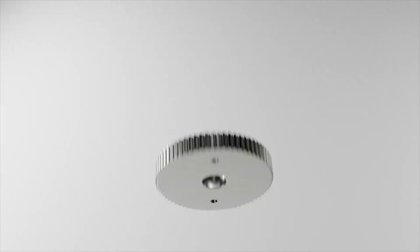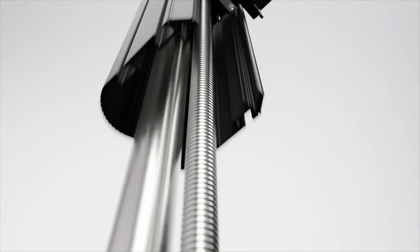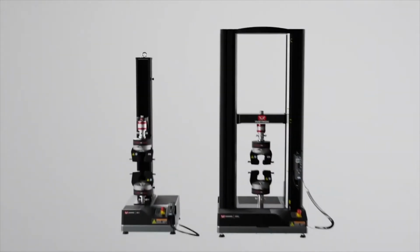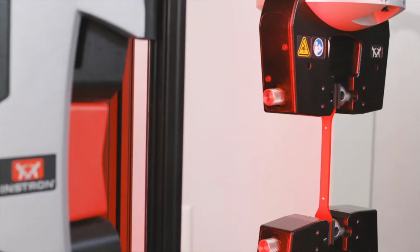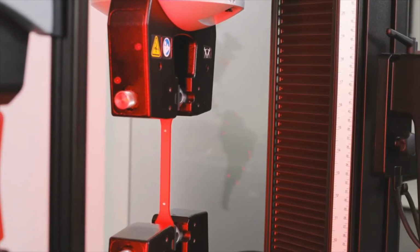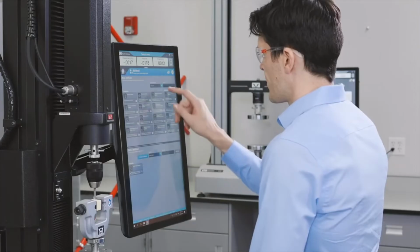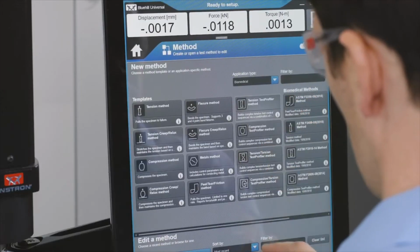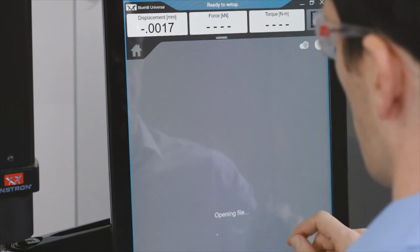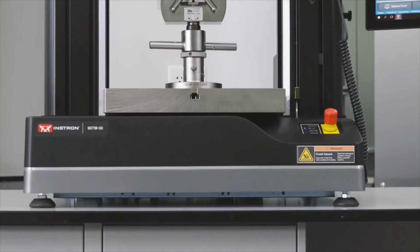The 6800 systems come in single column and dual column configurations in a range of capacities from 500 Newton to 50 kilonewtons and are compatible with Instron's expansive collection of accessories and can be configured with advanced options such as XY stages, torsion add-ons, and automation. The 6800 series complies with all global testing standards, and the most common ASTM and ISO standards are already included in Instron's Blue Hill software.